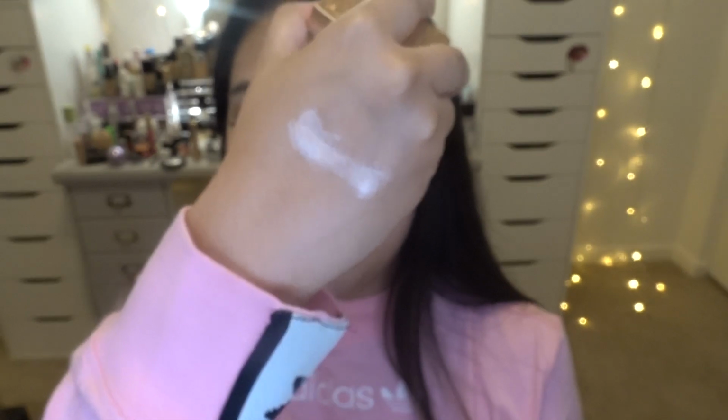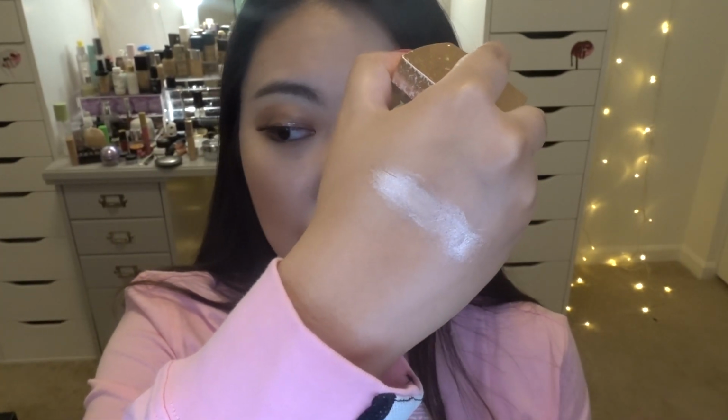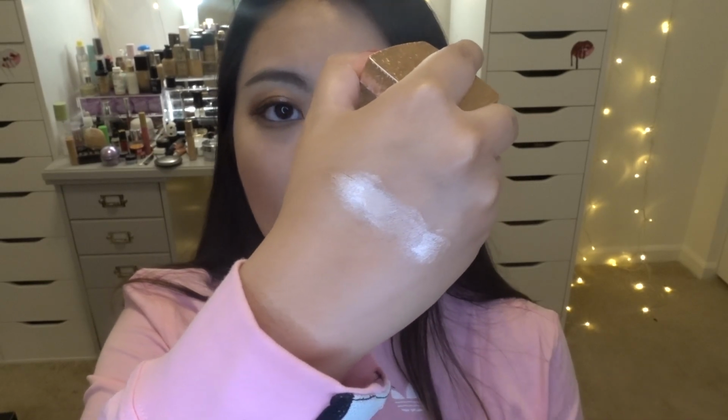Look at that color. Look how pigmented that is. If you have the time to carve out a beautiful highlight, this will be so beautiful because it's such an iridescent color, like a lit-within kind of look. It's just exactly what I'm going for. So I just really love it. I think it is so beautiful. So yeah, this is by Makeup Revolution.